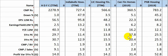In case of Canfin also, a similar thing has happened. Its current price earning of 16 times has fallen below the 5 years average of 17 and last 3 years average price earning of 20 times. Here, in the last 5 years on average, the price was trading 17 times higher than its earnings. So we get a feel as to where the current price earning is compared to its 5 and 3 years averages. PNB's price earning has also fallen almost 50% below its 5 years and 3 years price earnings.